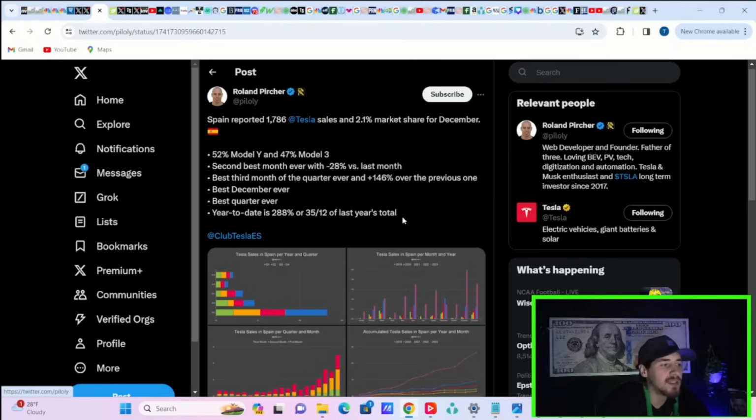Spain reported 1,786 Tesla sales and 2.1% market share for December. This was the best December ever, the best quarter ever, and year to date, Tesla is up 288%, with a good mix of both: 52% being deliveries of the Model Y, and 47% of which being deliveries of the Model 3.